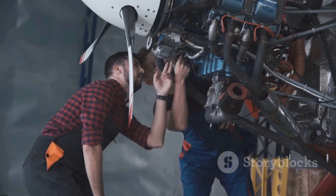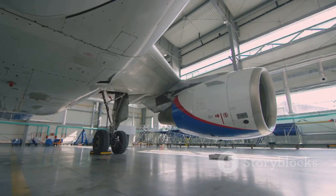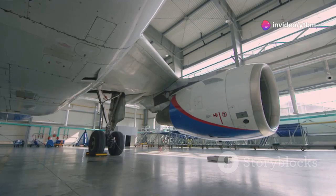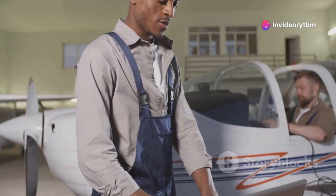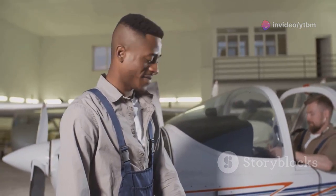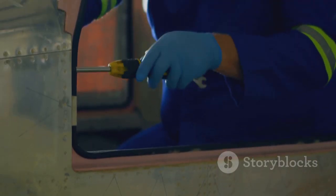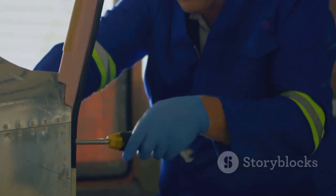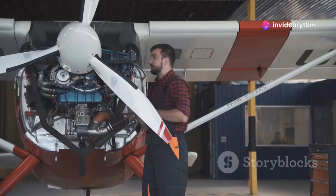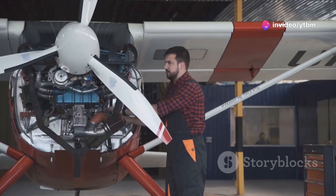Keeping them flying, post-delivery support. Even after an airplane takes to the skies, the manufacturing process isn't truly over. Airlines rely on the manufacturer for ongoing support. This includes maintenance, spare parts, and upgrades. Regular maintenance is crucial for keeping aircraft safe and operating at peak performance. Manufacturers provide airlines with detailed maintenance manuals and training programs.